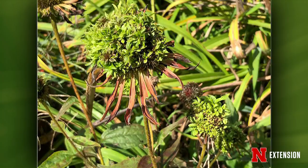Yeah, and again, this is one of those things that we pathologists would call beautiful, but this is aster yellows on prairie coneflower, and very common with a lot of coneflowers. Aster yellows is caused by a phytoplasma, a bacteria that behaves like a virus. And really, we are one of the main spreaders of aster yellows.